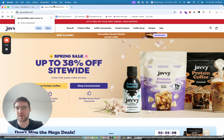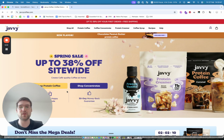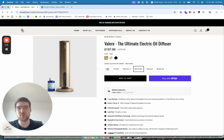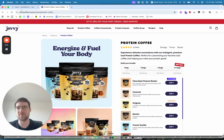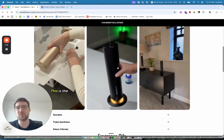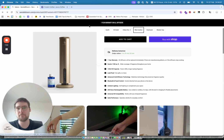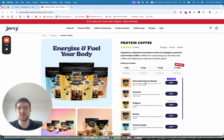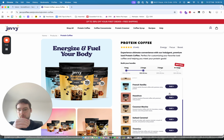Javi Coffee does this very well, and I actually tested this for a couple of perfume brands out there. Something simple like this. Instead of showing it in textual format, you want to show, hey, we have, for example, Karth, W Hotel, Hilton number 3, Ritz-Carlton, and then show the image. Show the image on the left, then show the title, exactly like Javi does, show a little bit of description, and then add. Let people bundle, let people add.